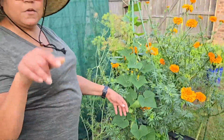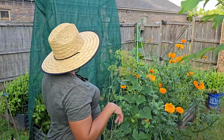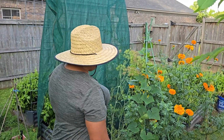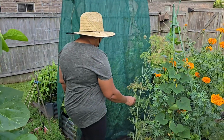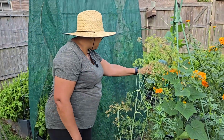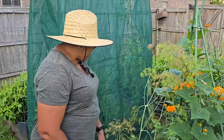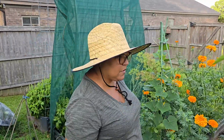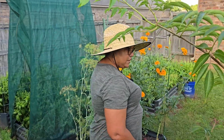And remember, the more you pick, the more they make. So even when they're starting out small, I just pick them so they can keep making them. And you got your deal, so I can make me some pickles. I like pickles. And here's another one that's coming in. Now it's time to add to it, so you'll watch us add to it.